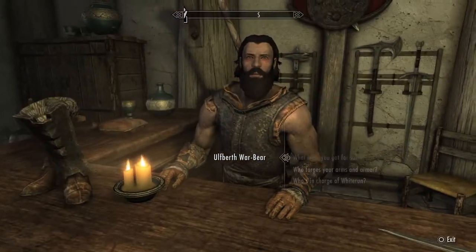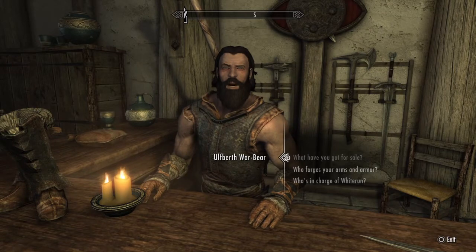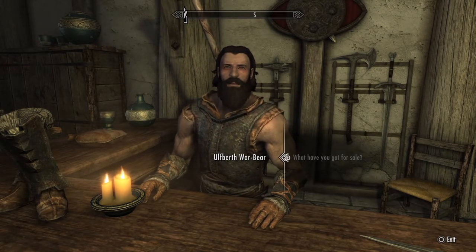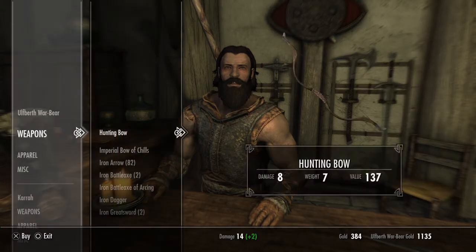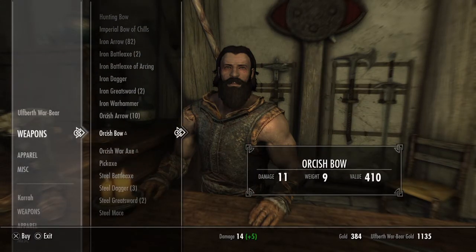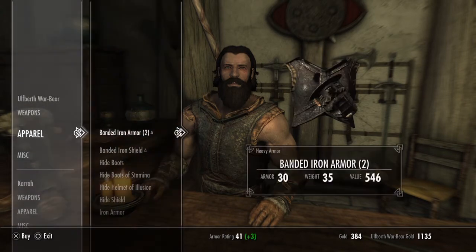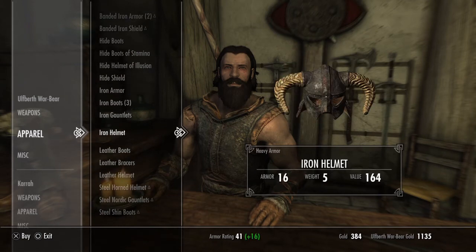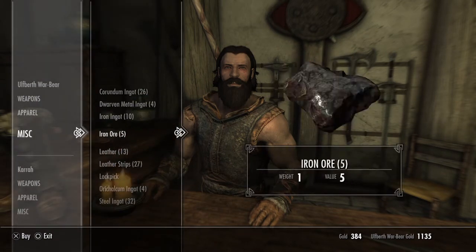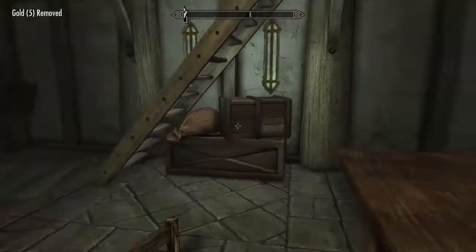Pardon me. Welcome. We've got small weapons as well as big. Maces, daggers, that sort of thing. Excuse me. Take a look. Basically the same stuff as outside. Good doing business with you.